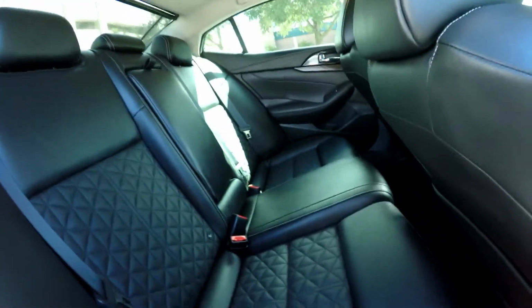Let's go check out the back. So, sitting the way I was sitting, I'm definitely not going to fit in there. So, let's go adjust the seat and see how we fit in the back with a normal person.